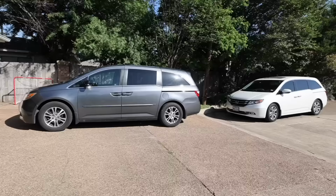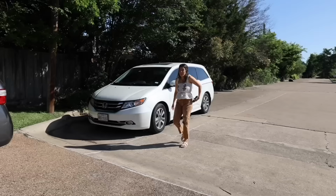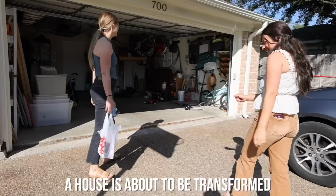The power of two moms in minivans. Better be careful when you see a woman in a minivan. That's what I was just saying. The house is about to be transformed.